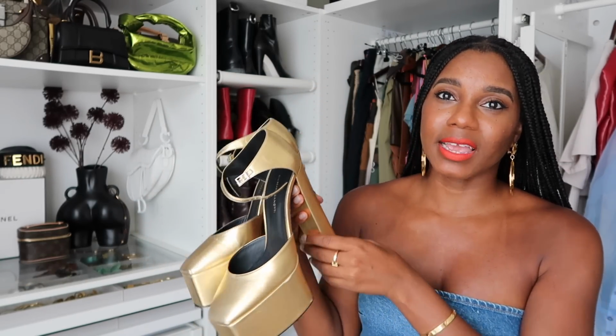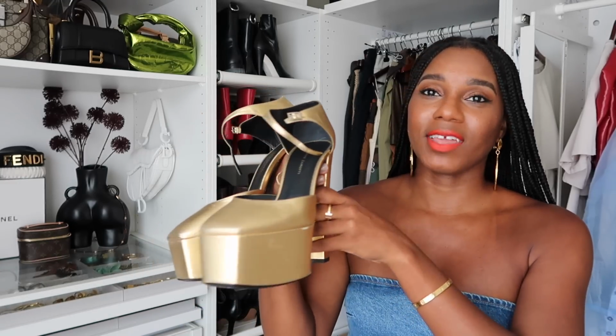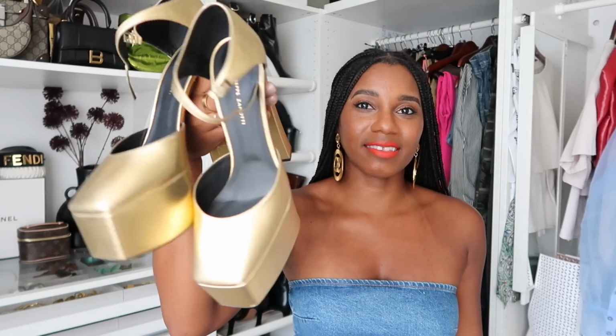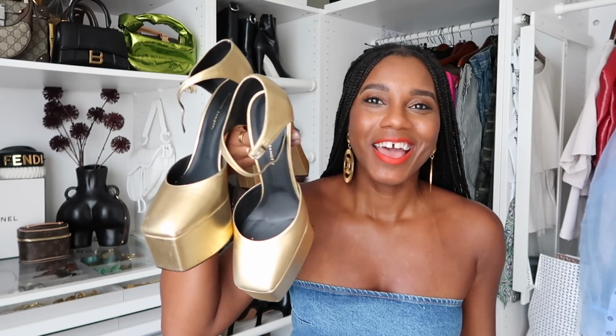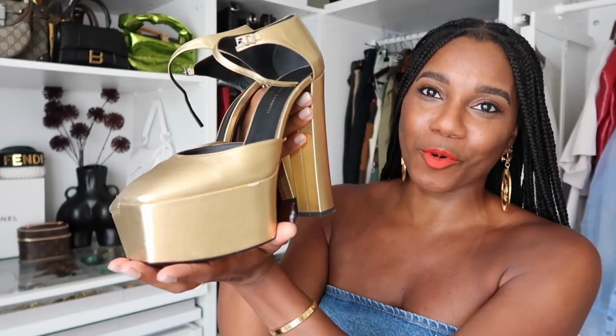I mean, platforms are in. I don't think they're going anywhere. I can dress them up with a pair of boyfriend distressed denim jeans. I can wear them with a fancy dress, and I just love how they look. They're super fun, and I believe these come in a ton of different colors. They come in patent leather black, they come in cream, they come in red, and I just feel like everybody needs a pair of 70s style platform pumps, heels, Mary Jane's, sandals in their wardrobe.